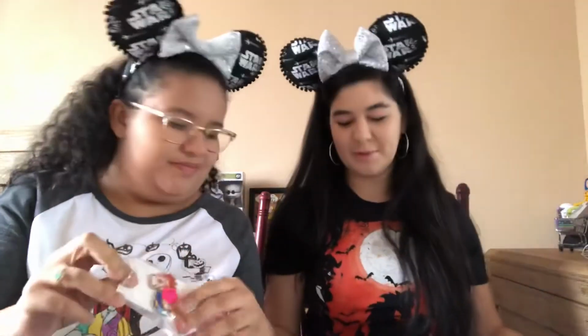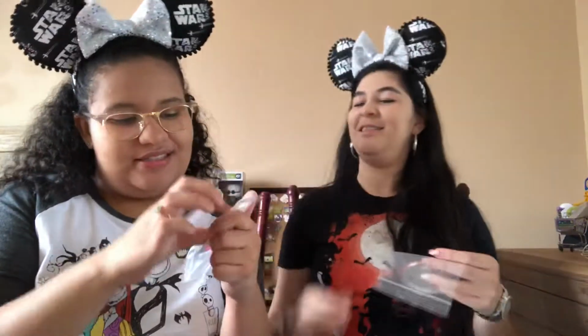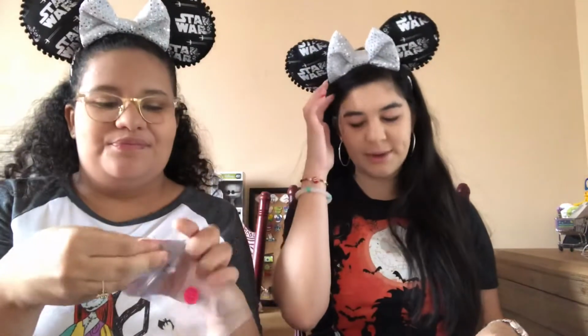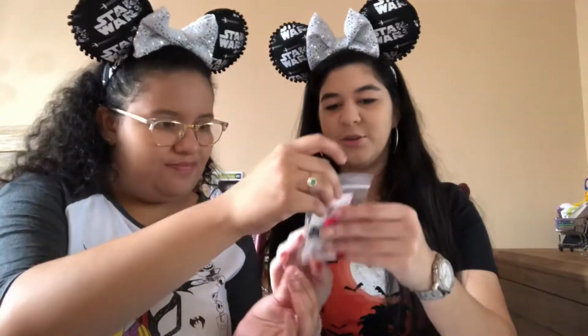I'm just gonna open this. Splash Mountain. Sorry, we got Wreck-It Ralph pins. It has Fix-It Felix and Wreck-It Ralph on it, and it's 8-bit and it's really cute. This is for Zoey because Zoey likes Wreck-It Ralph. I'm guessing these two are mine. Oh yeah, and it has a Disney Parks exclusive sticker.